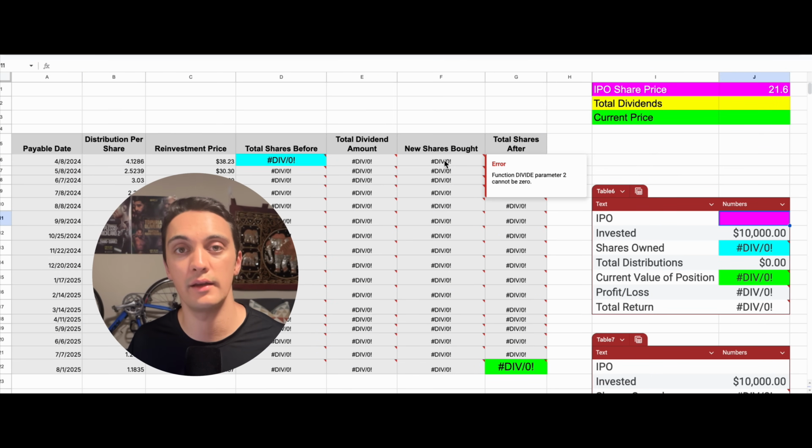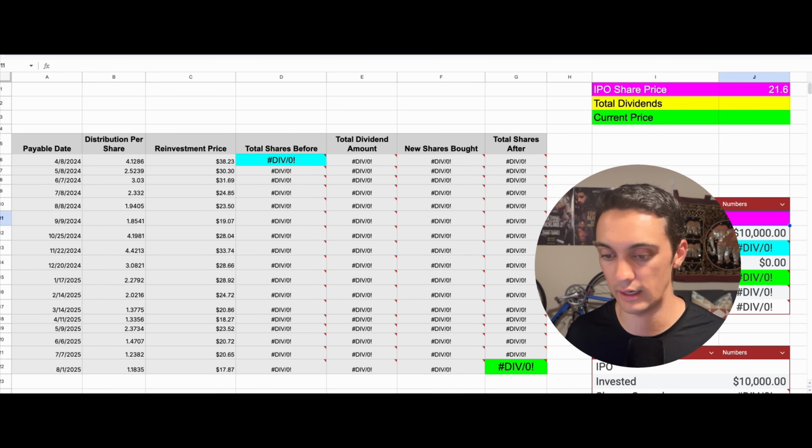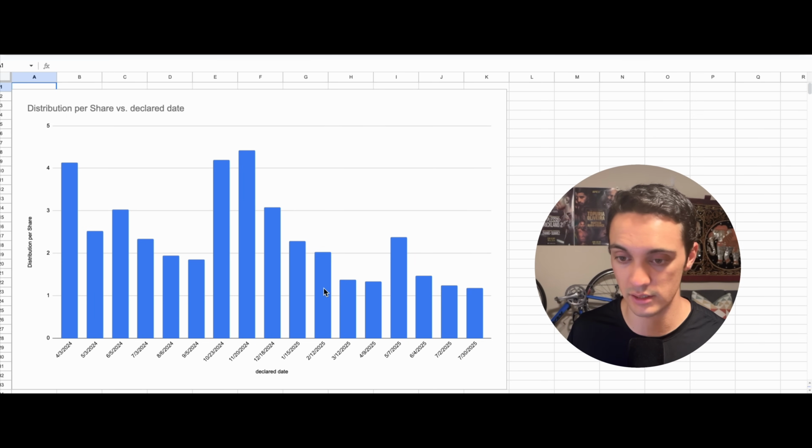So right now we're going to look at how an investor would do if they bought MSTY when it first debuted and just reinvested all their dividends. And we're going to look at how an investor would have done if they bought MSTY when it debuted and they just took cash. But before we do that, let's actually look at the MSTY distributions over the years.